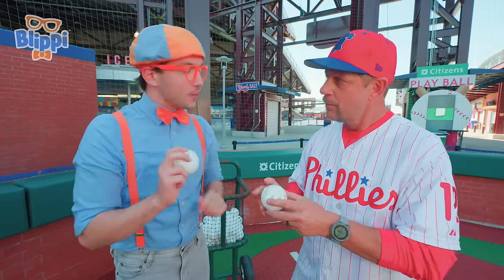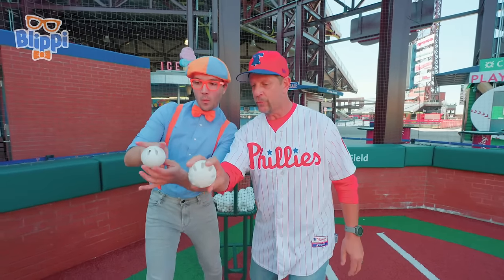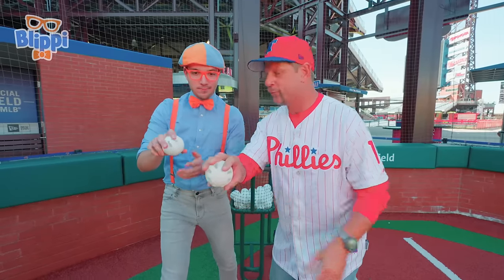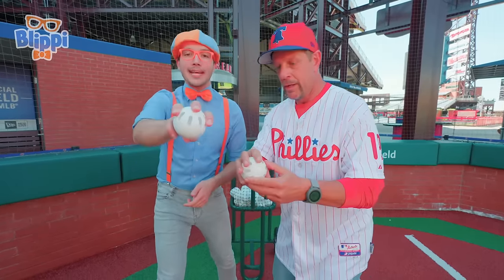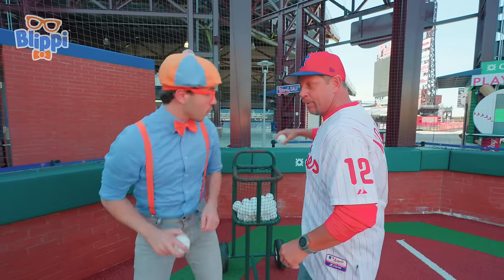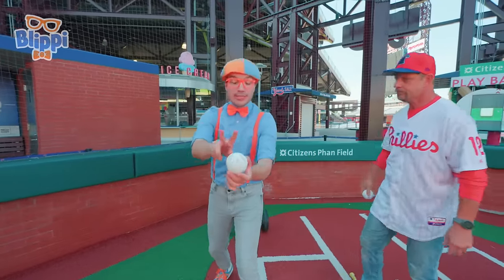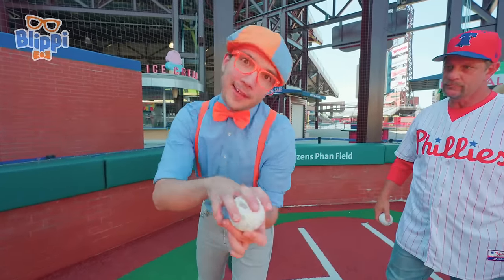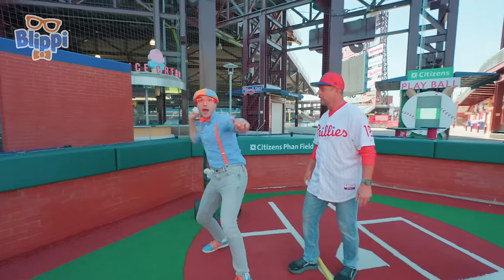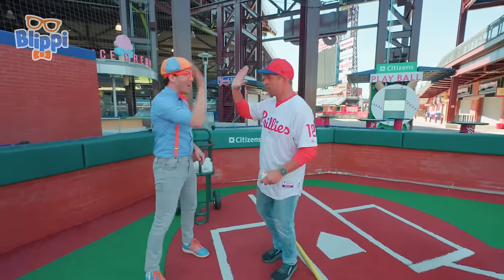Okay. Well, what's the first thing about throwing it? First thing about throwing is you want to put two fingers over the top of the ball. If you have really small hands, you can even put three fingers. Like that? Like that. That's perfect. And then you just bring your hand back, and then you let it go. Okay, just like this, two fingers, or three fingers if it's easier. Bring the ball back, and throw! Woo-hoo! Perfect! Whoa, that was awesome! That was very good, Blippi.